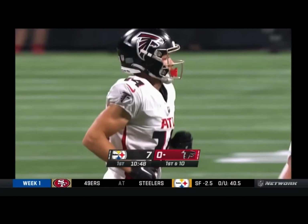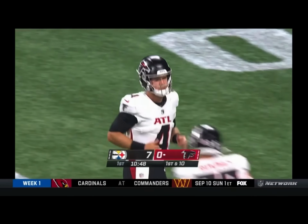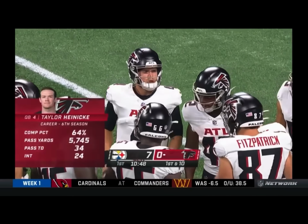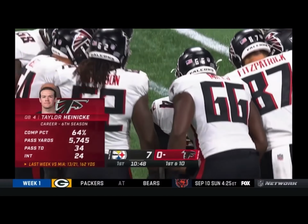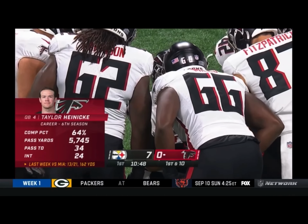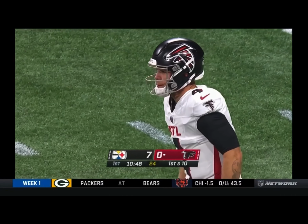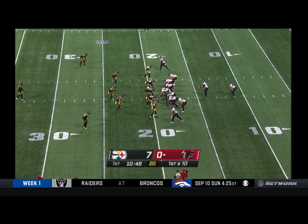So it'll be 1st and 10 from the 20 as Taylor Heinicke will get the start tonight at quarterback for the Falcons. Yeah, Taylor Heinicke, guy who's been around for a while. You see him in his 6th year right here. He's played in a number of big ball games. Recently at the Washington Commanders, has been pretty good this preseason. The reason why they brought him in to help a younger guy like Desmond Ridder, but also be a guy who can step in if you need him.